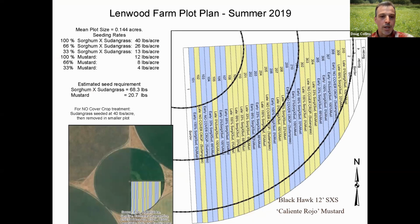And we looked at a mix of sorghum Sudan grass and mustard. So we had 100% sorghum Sudan grass, and then 66% and 33%. And then the same with mustard at 100, 66, and 33, mixing with sorghum Sudan grass. And then we had an early planting date and a late planting date. And this is critical because, for example, at Brad's place, water is not always available when you want it. So the early planting date may work for some folks, but the late planting date is often where others are forced to if there's not enough water to put on the cover crop.